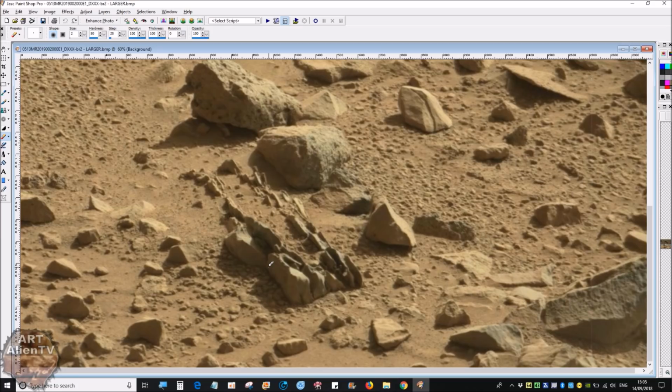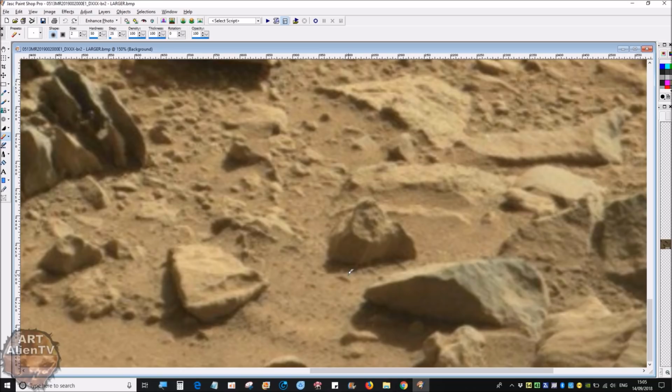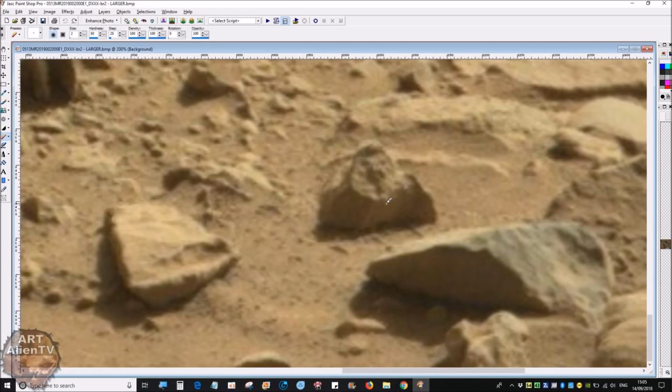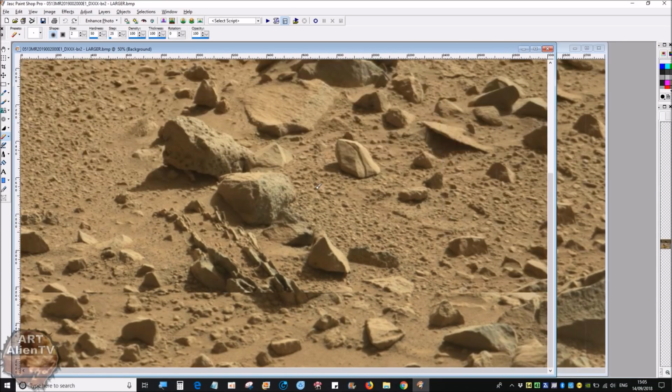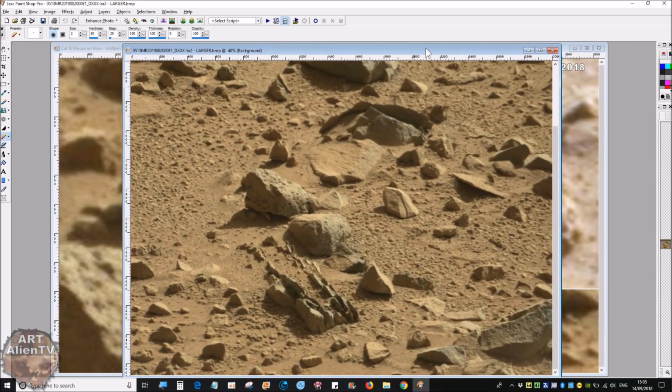So I do advise to download this image and take a look at it yourself. And all we got to do really is enlarge it a bit, stuff it with pixels, and brighten it up a bit, and you can see all sorts of things. Now that's weird. I didn't look at that before. So some of these are probably just interesting rocks, but not all of them are, as I have established before.